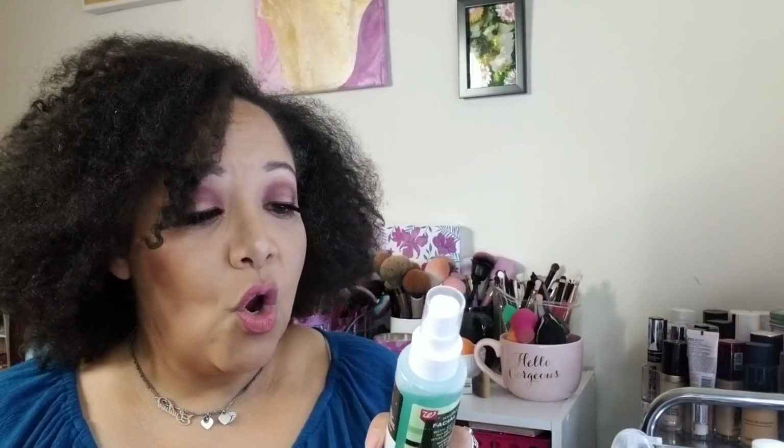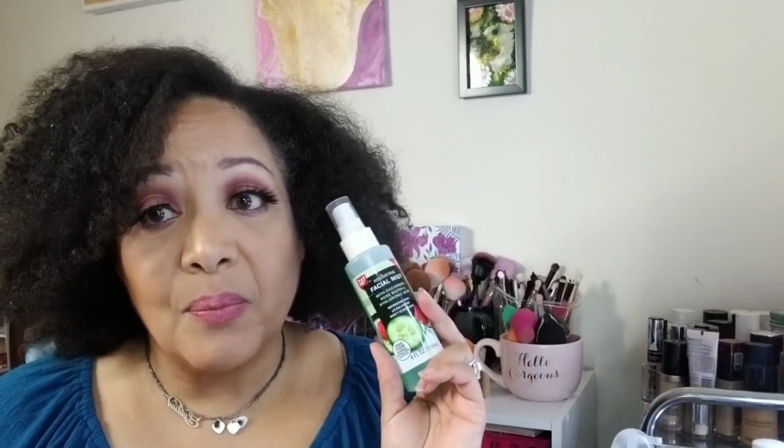Now, going on with the Walgreens brand, I've been using this hydrating facial mist. It has cucumber, rose water, and hyaluronic acid. Once again, when you read the product list, it's a very nice product for the price. I think I'm gonna put the prices up because I was pleasantly surprised with how much this actually cost me and how nice it is.